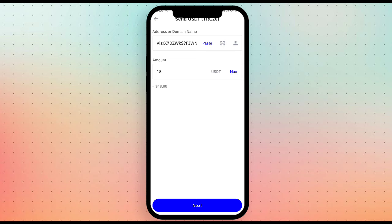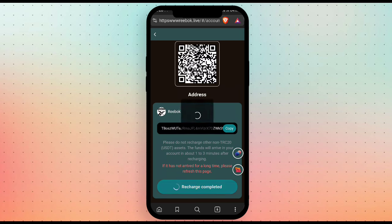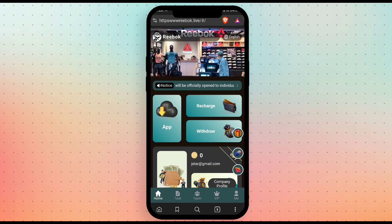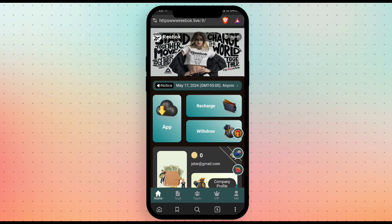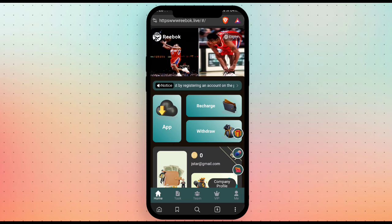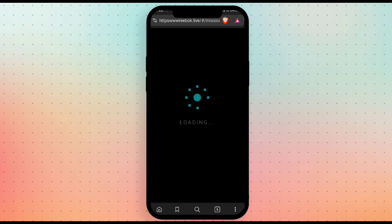Okay, so let me recharge. And after I complete my recharge, I just click the recharge complete button. Guys, one thing you can keep in mind, you only recharge through a TRC20 based wallet like Trust Wallet, Binance, whatever wallet you can use. Okay, anyway, after completing the recharge, click the task button. And after you unlock your VIP, you can get the daily task. So click the complete button and the task is loading.